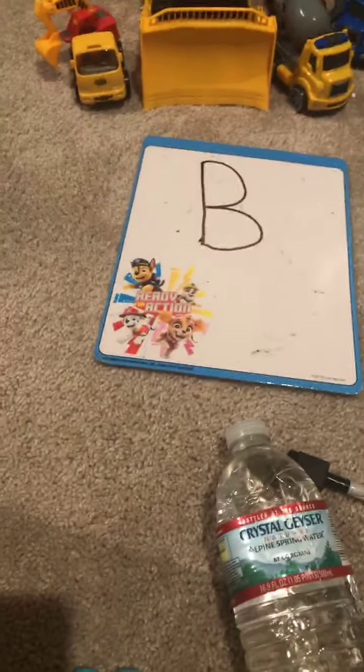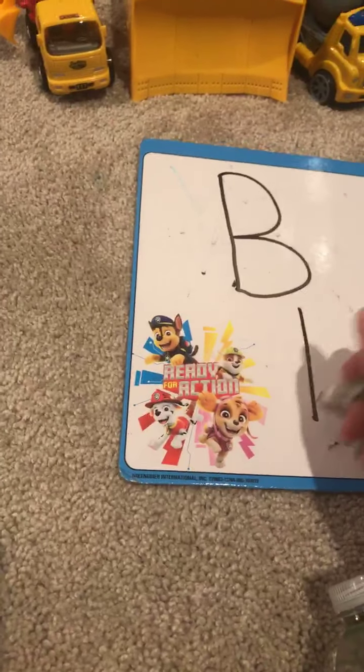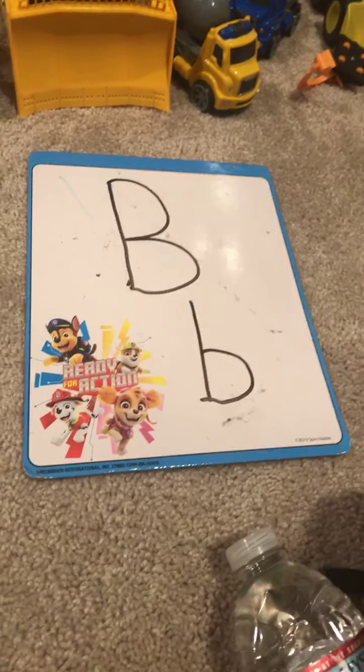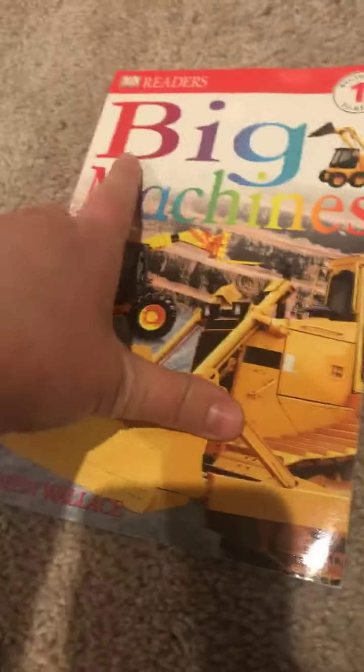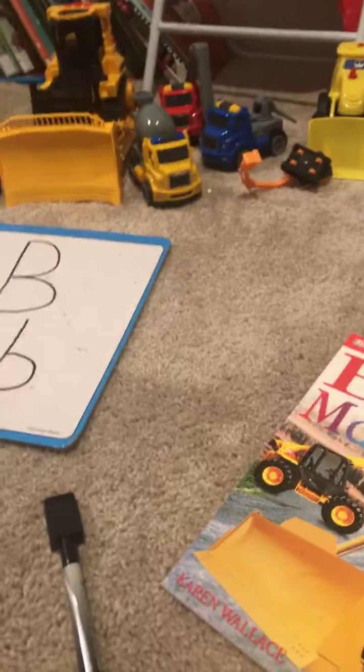So, b-b-b-b-b. Let me show you the lowercase b too. Okay. B-b-b-b for bottle, bear, ball, balloon, block, and bottle. And our book later is Big Machines. B-b-b-b. So, we're gonna put all of our B stuff back in the B bag. And we're gonna start our calendar time.